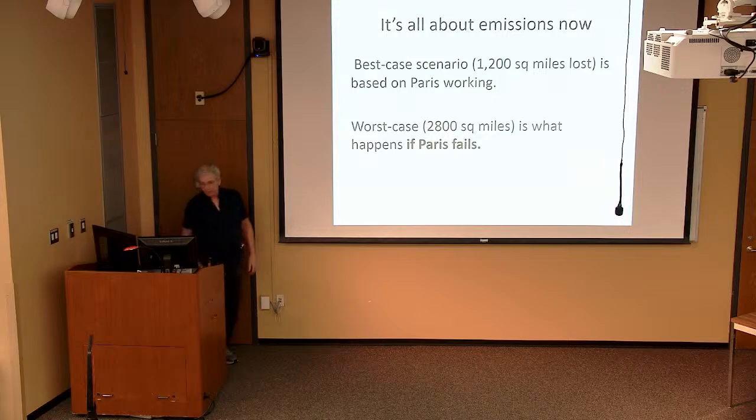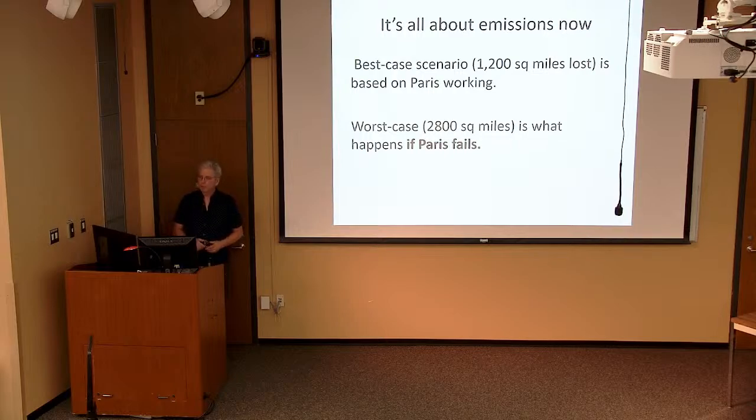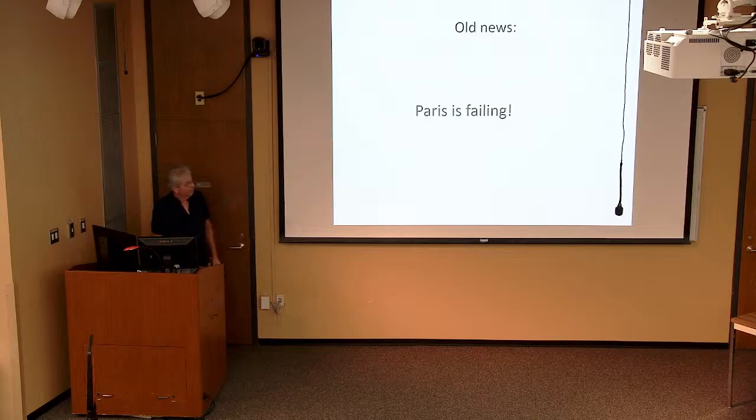It's all about emissions. The best case scenario, 1,200 square miles gone, is if the Paris Climate Accords are working. The worst case is what happens if Paris fails. Paris is failing. Paris isn't coming close.